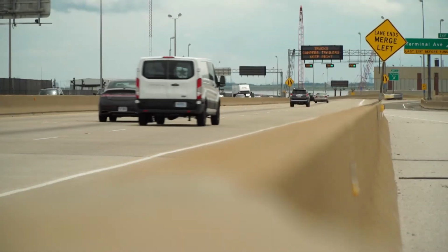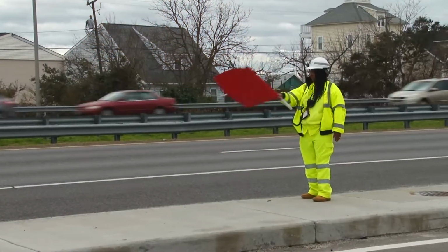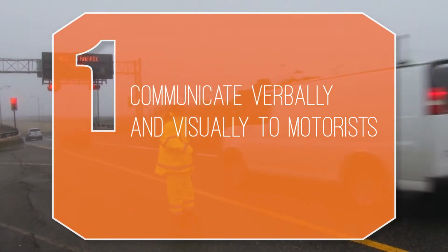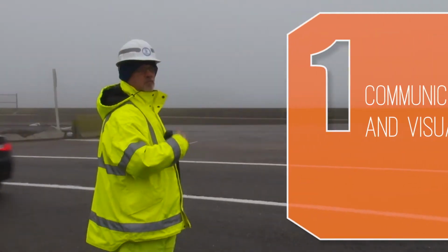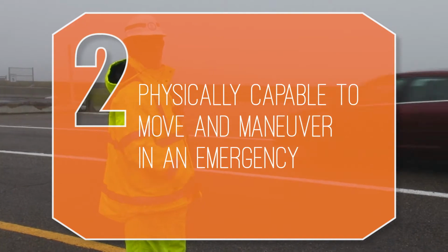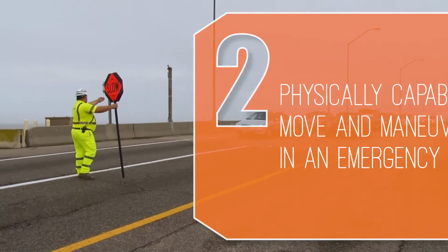As a tunnel flagger, you must have the following abilities. Anyone not possessing these abilities or comfortable with these qualifications should not be required to act as a tunnel flagger. You must have the ability to verbally and visually communicate specific instructions to motorists in a clear and concise manner. The ability to move and maneuver quickly in order to avoid danger from errant vehicles.